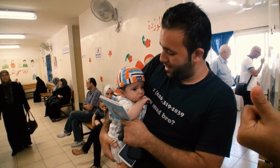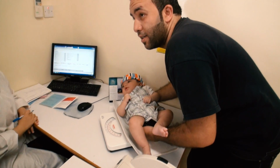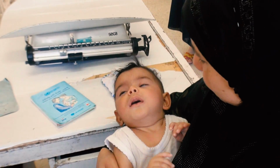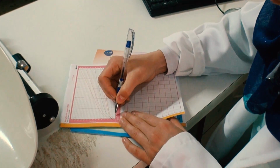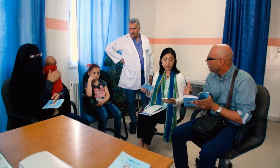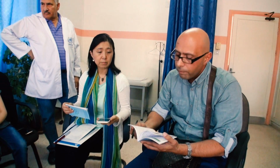They were used by mothers as well as fathers. In developing countries, the MCH handbook is so valuable that it is known as the passport to life. Here, they're discussing a new way of using the handbook. They're exploring the possibility of digitizing the MCH handbook.